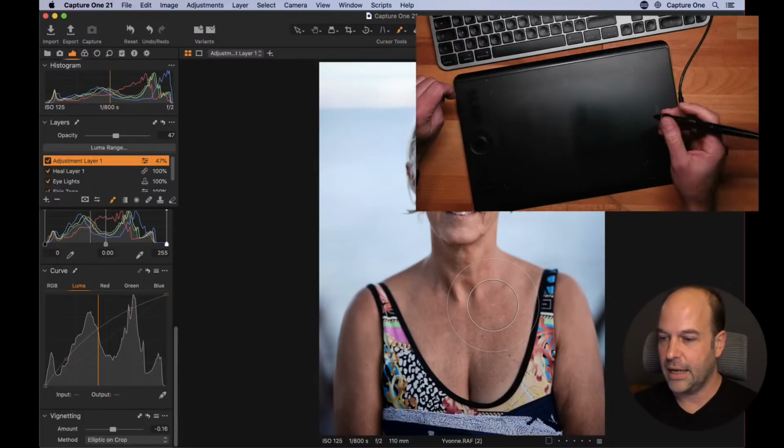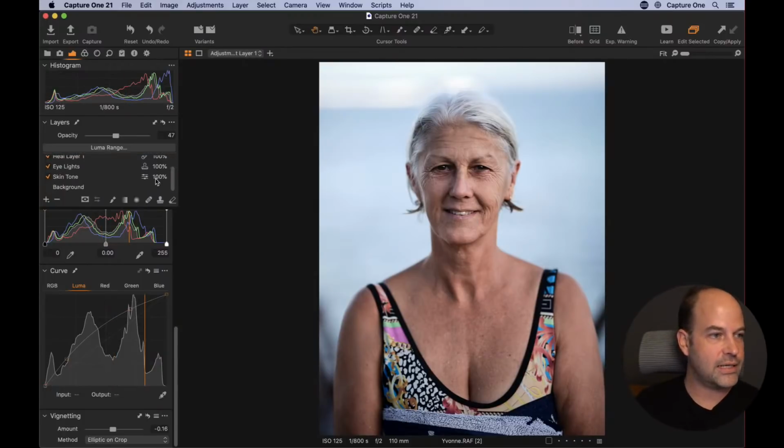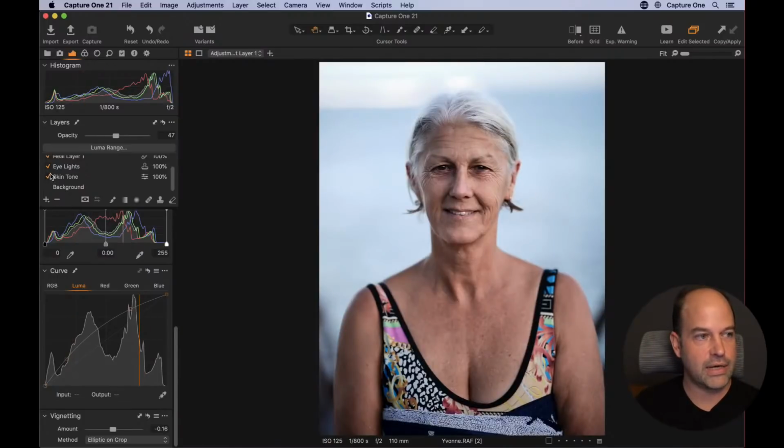All right, okay, let's get that out of the way so we're not hiding anything else, and let's just have a look at the final edit. I think that's where I would stop with this shot. So if we look at the layers, we've got our skin tone adjustment. Let's just zoom in a little bit so we can see what's going on. So skin tone off, so you can see it's warmer underneath. Skin tone adjustment on, nicely corrected.